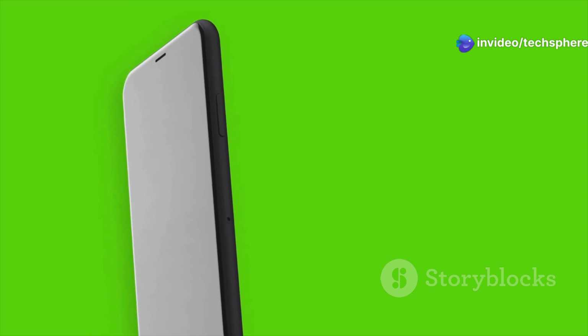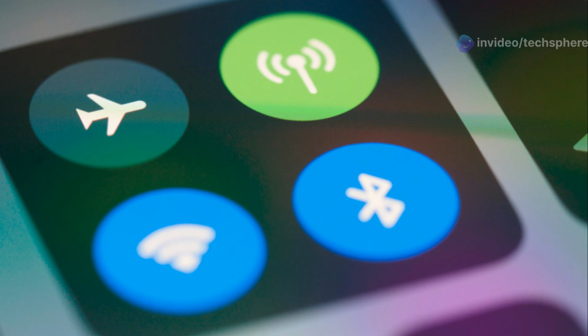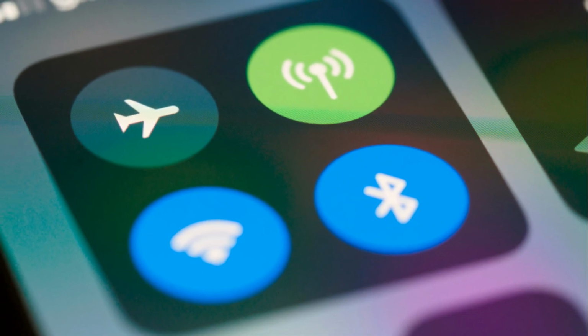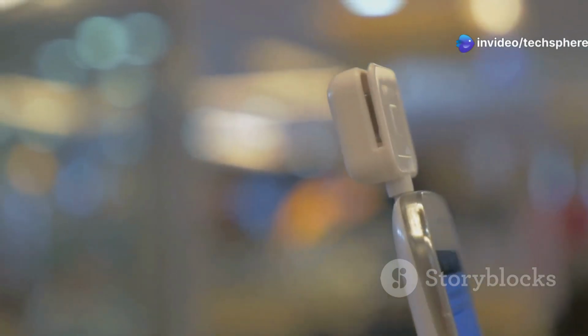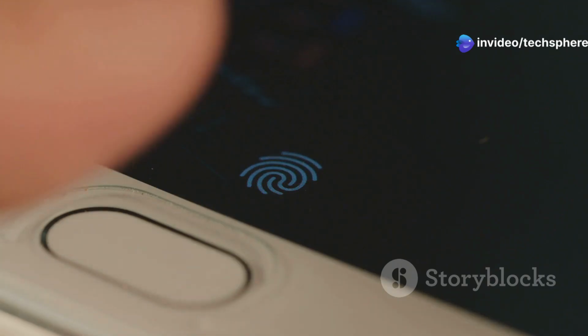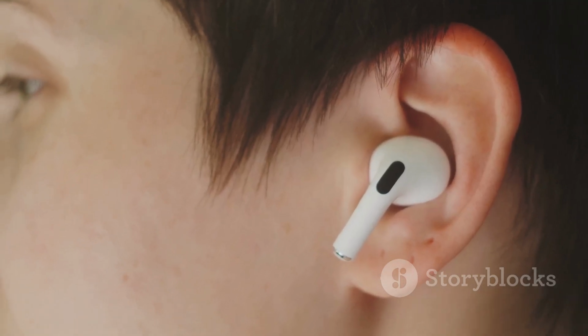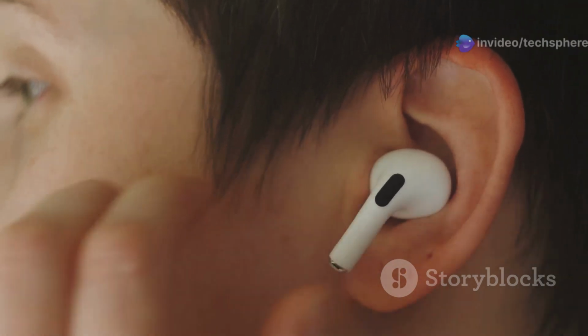But the S25 Ultra doesn't stop there. It also comes loaded with the latest Android 14 operating system, giving you access to all the latest features and improvements. Plus, with connectivity options like Wi-Fi, Bluetooth 5.0 and GPS, you'll always be connected to the world around you. And let's not forget about the little things. The Itel S25 Ultra features an under-display fingerprint sensor for fast and secure unlocking. It also embraces the future of audio with its shift towards wireless connectivity, ditching the traditional headphone jack.